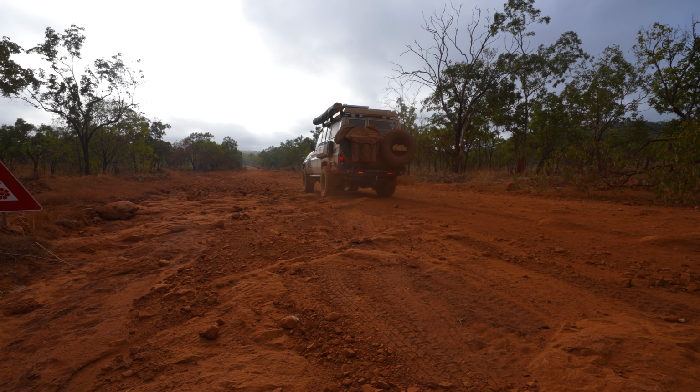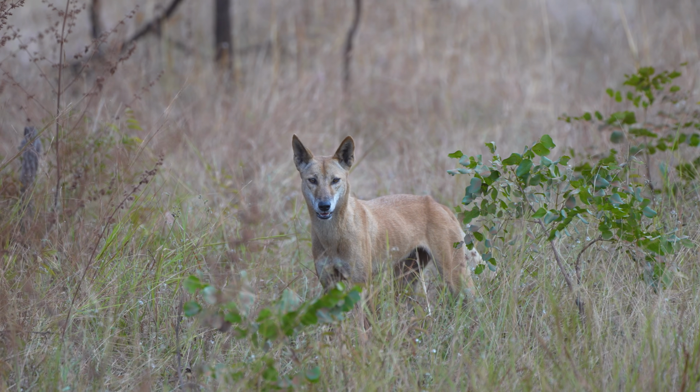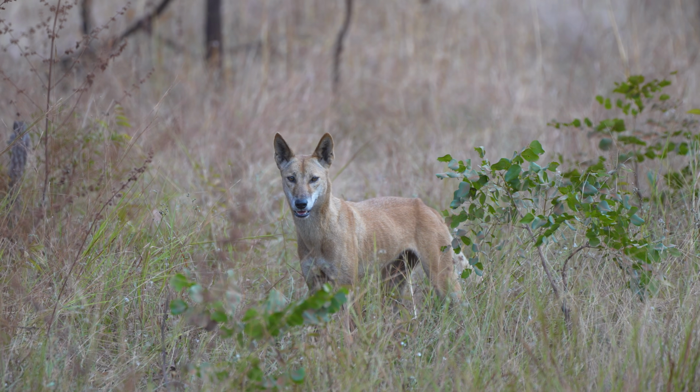It was a beautiful, cool and foggy morning. We got going early and the drive had plenty of wildlife, some native and some not so native.